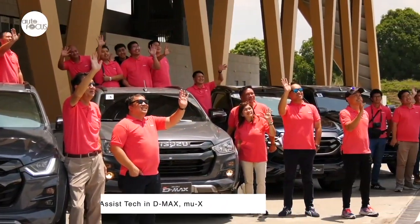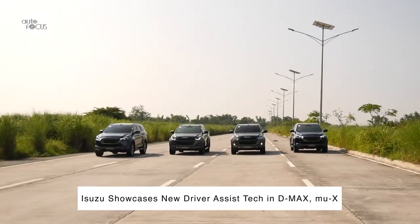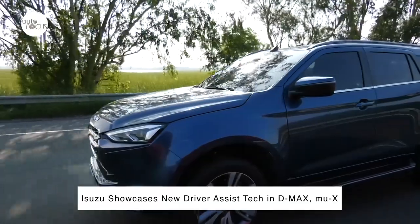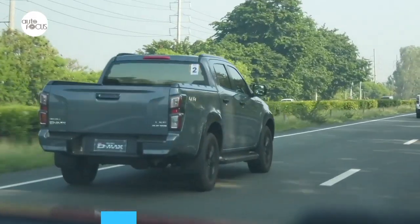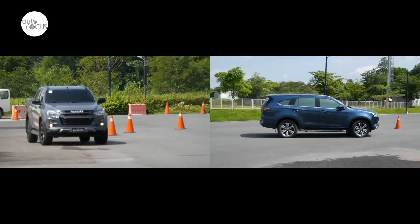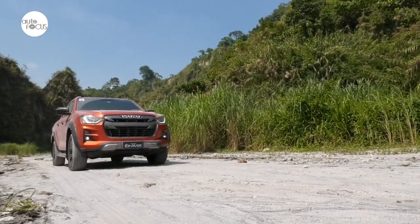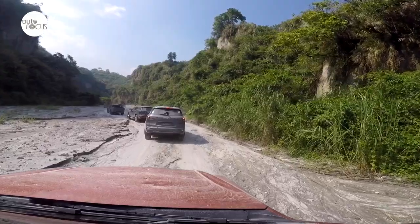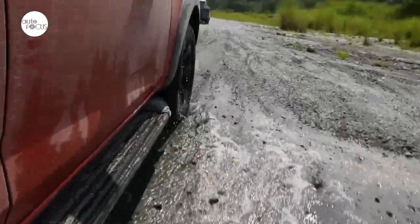Isuzu invited members of the motoring media to a group test drive to showcase advanced features of the refreshed D-Max and MU-X. The test drive included a road trip through regular traffic from Pampanga to Tarlac, then to Zambales, and runs through specially designed on-pavement and off-road courses to experience the advanced safety and driver assist features and 4x4 capabilities of the new D-Max and MU-X.